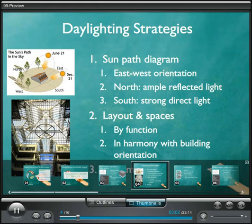Sunlight from the east and west will be very intense in either the morning or the afternoon, and can cause glare from heat gain, particularly from the west. Light from the north is ample and indirect, so windows along the northern side of a building will allow in light without glare or heat gain.